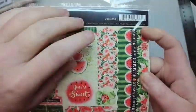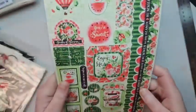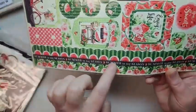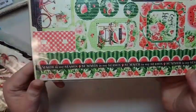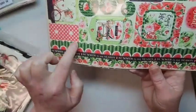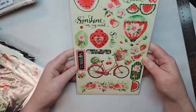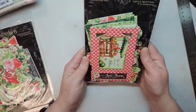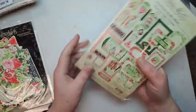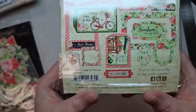I'm trying to point out some of these things because in person you could see where the cut lines are, but I'm not 100% sure if you can see where it is on the video. You get this border strip of Summer is My Favorite Season as a sticker. So you have this one as a border, this one, and then this super fabulous watermelon rind. And then your icons are on this side. Fabulous line. Absolutely great. And then we have the chipboard tags and frames. I'm not going to take them out because then I have to get them back in, so it's got all kinds of pieces in there.